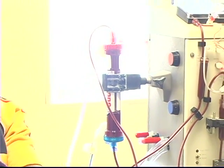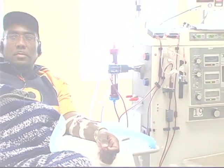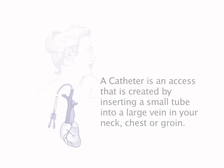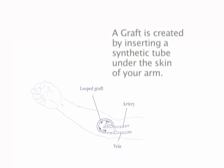Receiving your dialysis treatment through an AV fistula will improve the effectiveness of your dialysis treatment and greatly reduce your risk of infection. What is a catheter? A catheter is an access that is created by inserting a small tube into a large vein in your neck, chest, or groin. What is a graft? A graft is created by inserting a synthetic tube under the skin of your arm.